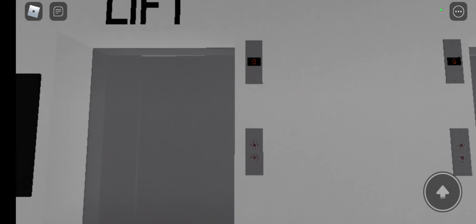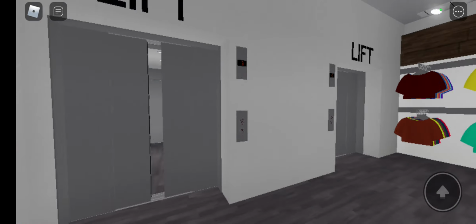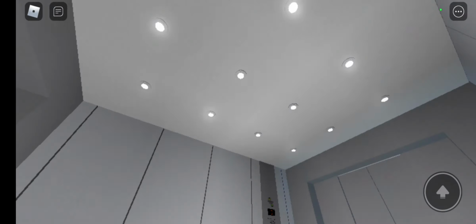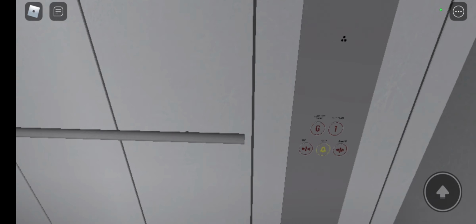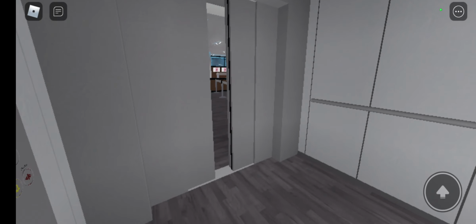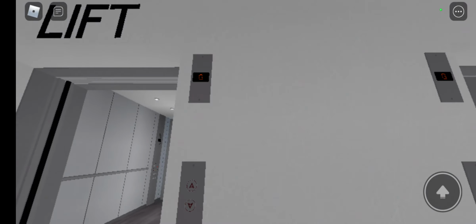Alright, let's move on to the next lift, so we have these two generic elevators next. Lift going down. Mind the doors, please. Can't be very boring. First floor. Lift going down. Mind the doors, please. Ground floor. Lift going down. Let's go to the second generic elevator.